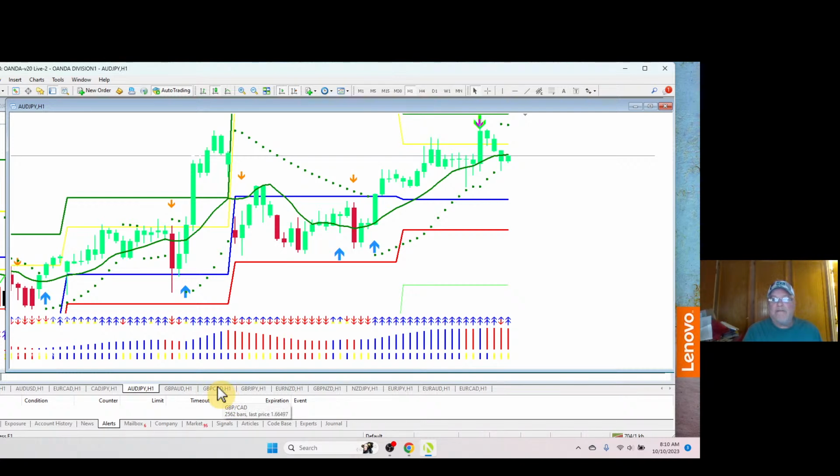Aussie yen, same thing. That's resistance right up here on the daily. So if it does, it goes up. It's going to take out that high. There's not really a sell yet. If you got that, you could have got in here, I guess. Low risk trade.